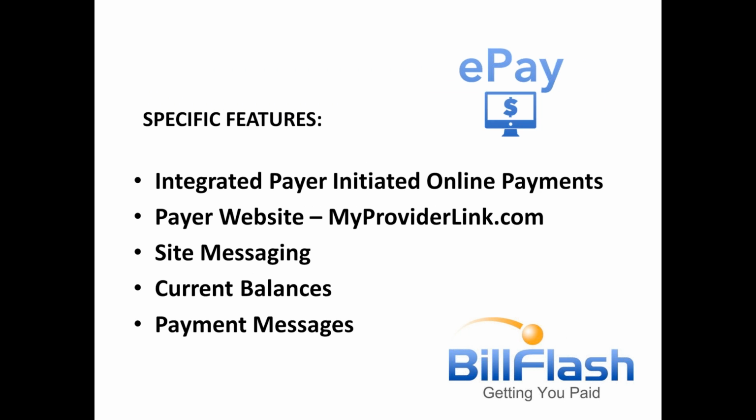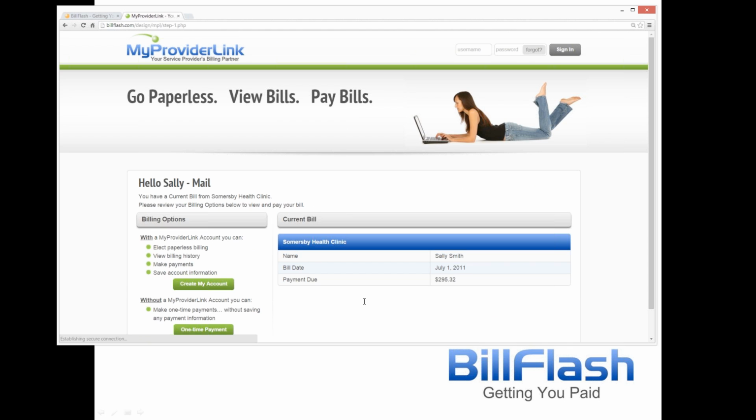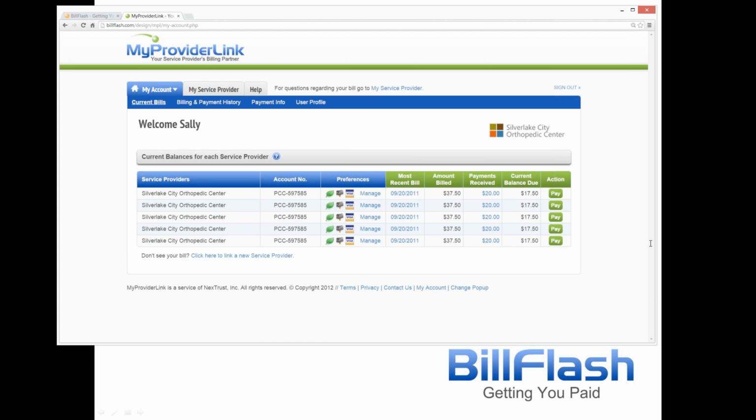So the fourth service that we're highlighting here is ePay. This is where patients are able to go in online and view and pay their bill. As I mentioned in the overview, this is really expected. Patients and all of us are paying our bills online, and so having this available to patients is expected anymore. They want it. This is how they do most of their payments.